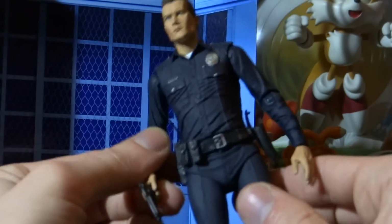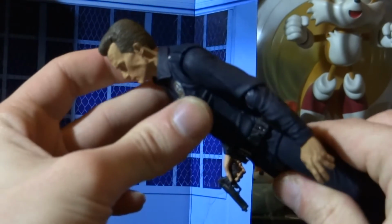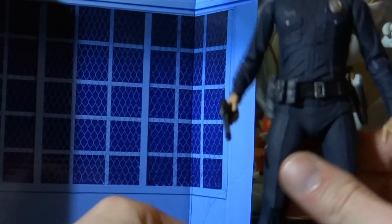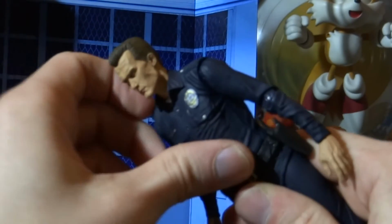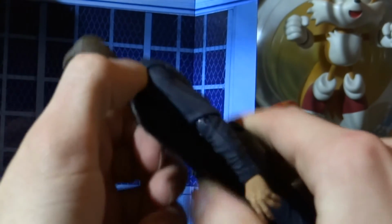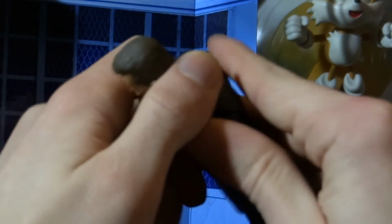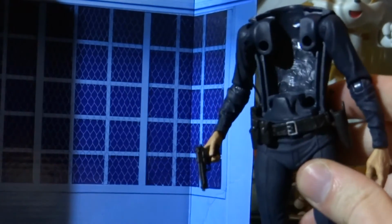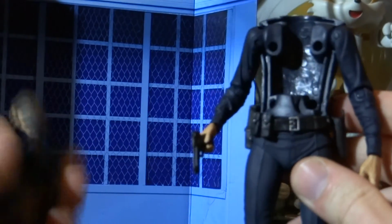Now, removing his torso and head is something I didn't know how to do at first. I figured his head would actually come off, but it doesn't. Although his head does come off, you actually have to move his head and torso at the same time, and it comes off just like that. And you can see this is where the slots are, so you can fit it back in.